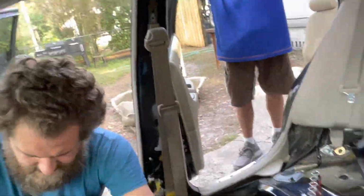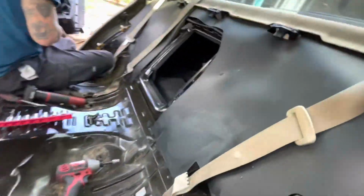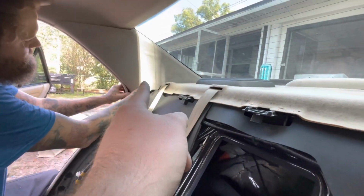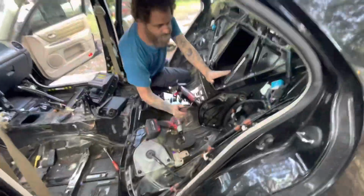It's like all these parts. I was working on that. I'm gonna try to work on the back seat. All right, back seat is out. I was starting to take this off. We have to take the panels off first. Yep, got this out. All right, all that out. I was over there organizing stuff.